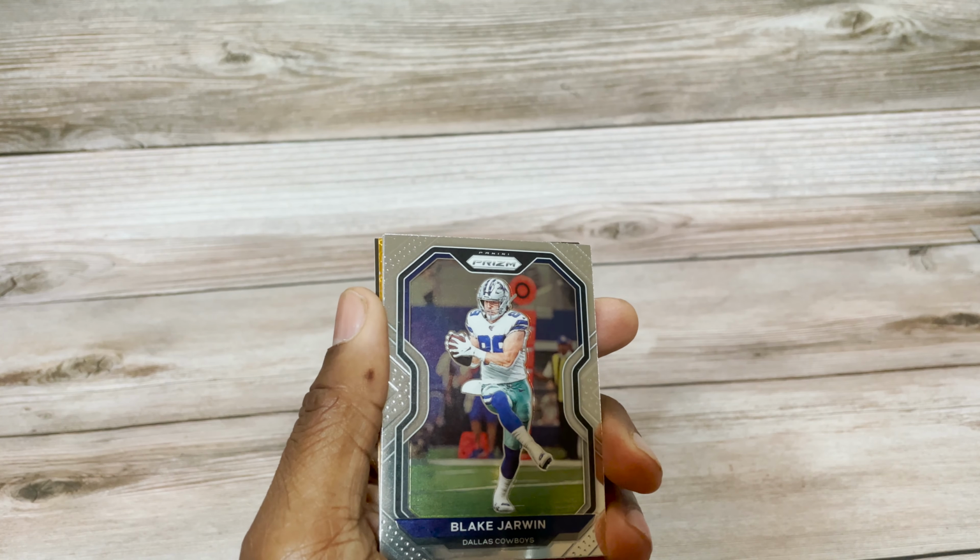Curtis Martin. Curtis Martin was a beast in his time. He was a beast. Okay. Tyler Higbee. All right, this is my second Tyler Higbee pull. Phillip Lindsay. Okay. Jake Luton. Let's see here, rookie card. All right, Jake. Come on. Man, I was hoping for a signed Herbert, signed Hurts.